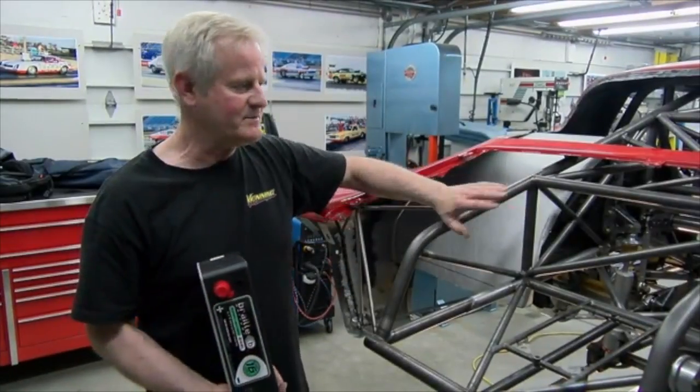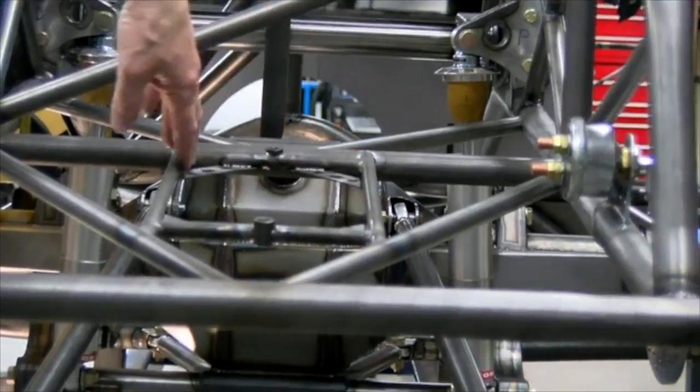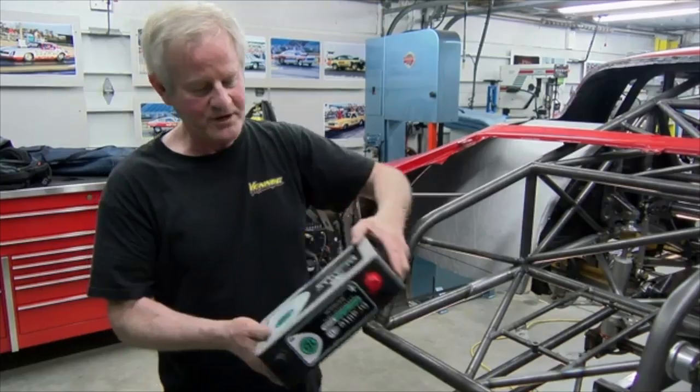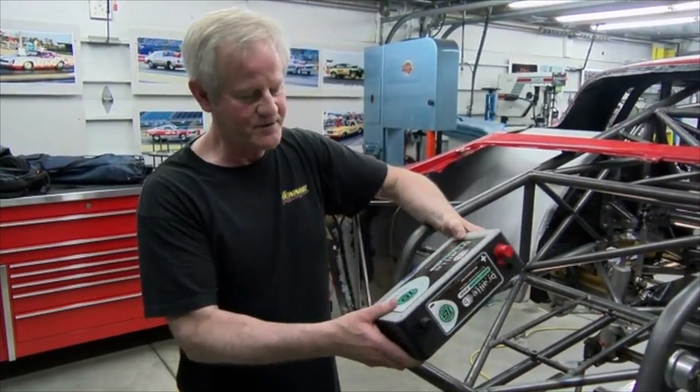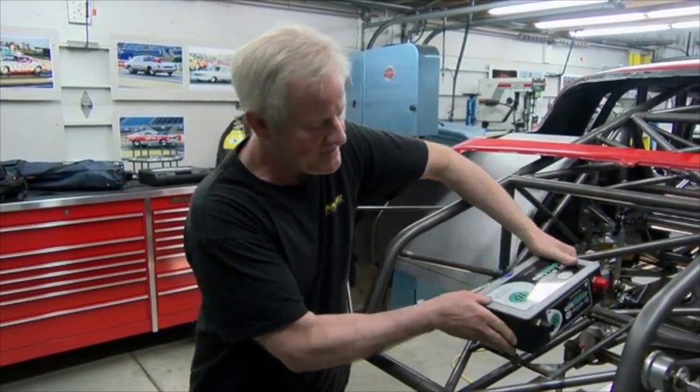Woody and I wanted to keep the back of the car as clean as possible. We put a small battery tray in here. It's all 4130 small tube, and I'm going to put the Braille 16-volt battery. It's a very small battery, but it's more powerful than a big one. We'll keep the weight down in the car.